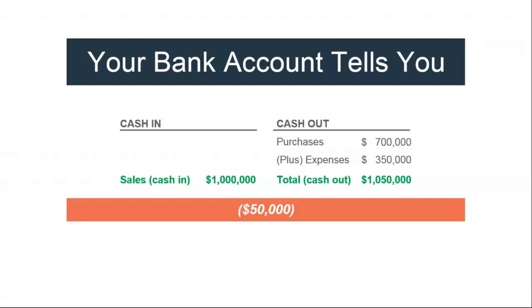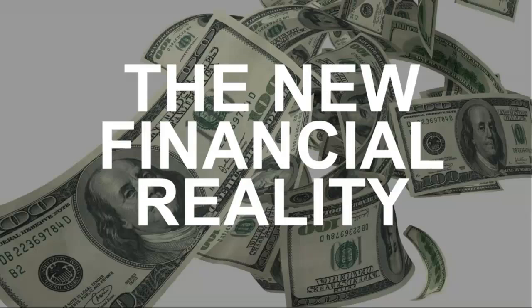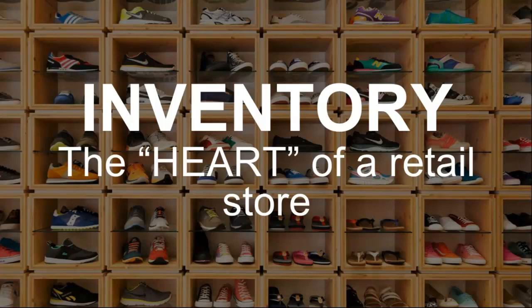So the very first important metric is simply profitability at its basic within retail, and understanding how retail on your P&L can mislead you in terms of how well you're doing. A better way to look is to follow the cash, because the new financial reality in retail today, not only in North America but all over the world, is cash flow is king. We must have a positive cash flow in order to be not only profitable, of course, but also to grow. And if we do not have a positive cash flow, and if we are having certain problems with profitability, then we have to look at the most basic metric of all, inventory, because inventory is the heart of a retail store.